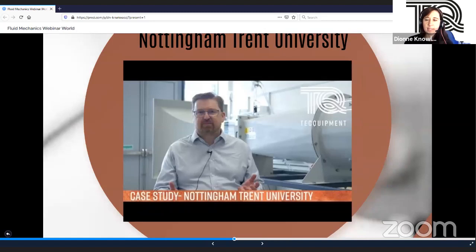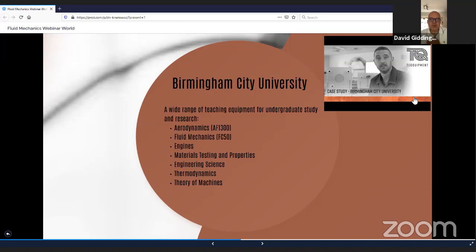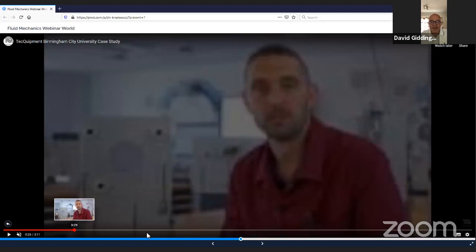So the next one is Birmingham City University. Yes, we've got wind tunnels there. I was there not too long ago. It's spread around the basement in the building. They've got a subsonic wind tunnel. They've even got a TD200 single cylinder engine test set, a range of fluid mechanics, a range of engineering science, basically a good range from nearly all of our product ranges.